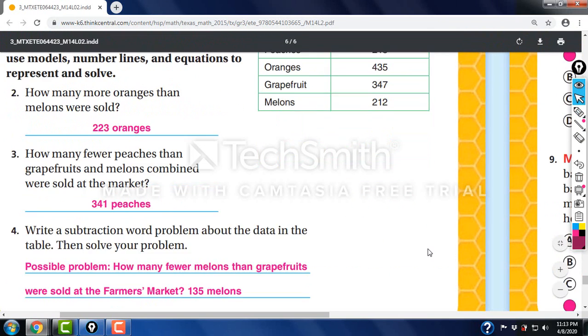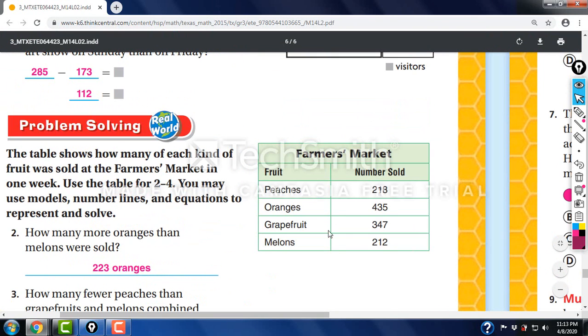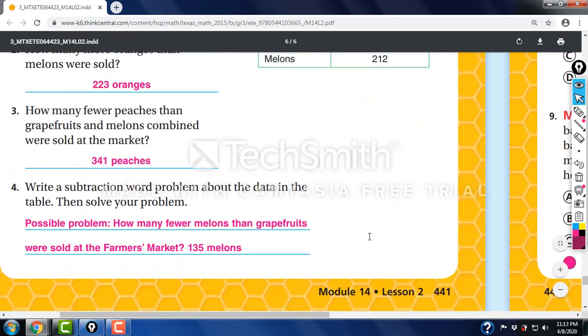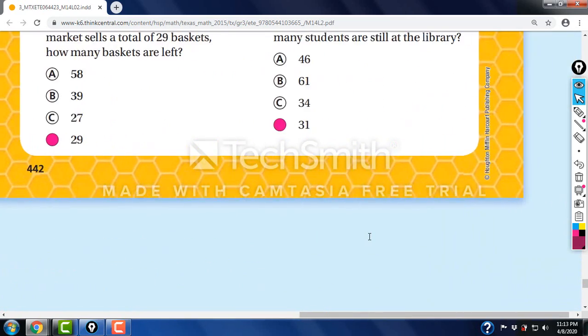Look at the next one. The next one is writing a subtraction word problem. Again, they're going to differ here. Everyone's going to create a different one. So as long as you have something subtracting from another, how many more oranges were sold than peaches, or how many more grapefruit were sold than melons, anything of that sort. So long as you have a subtraction question there, you're good. Let's look at the last.